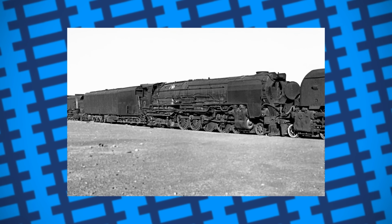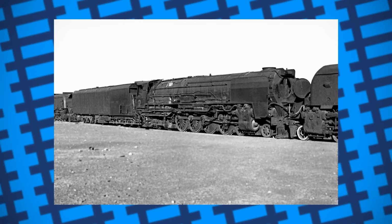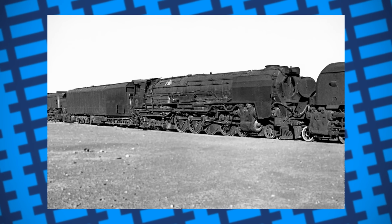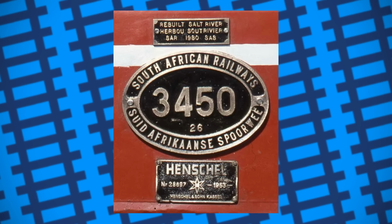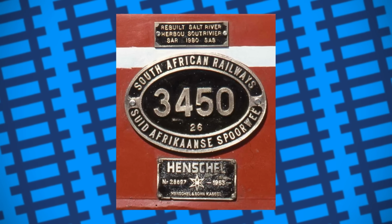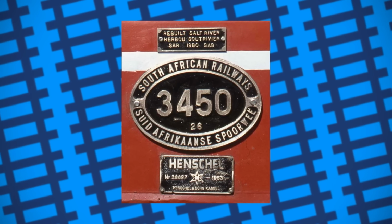The Vollschwarz valve gear itself was improved using measurements calculated on a computer. That's how up to date the engine was. On the 5th of February 1981, the engine was steamed for the first time, and after dealing with some leaks, the engine went for its first test run the next day.